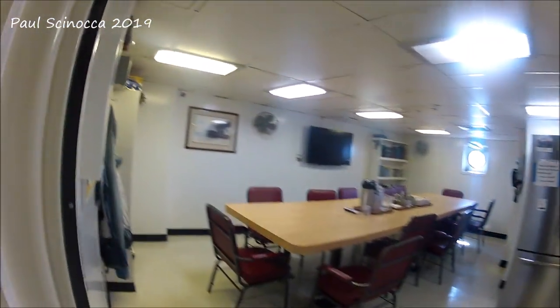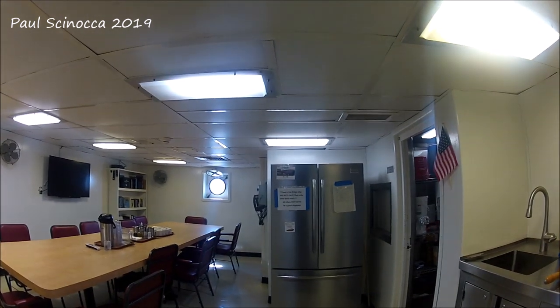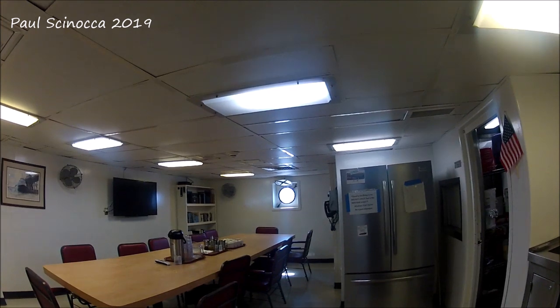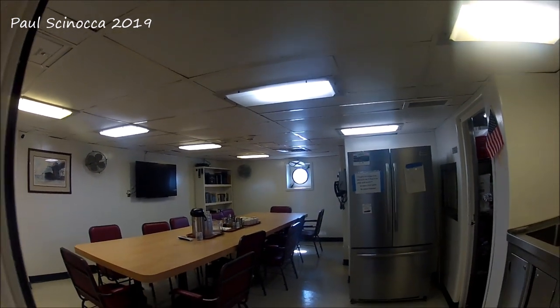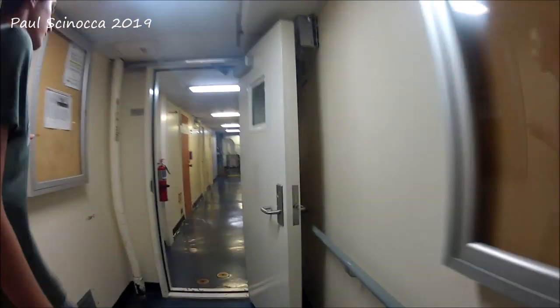This is where all the officers eat, and then we've got a fridge there. If you're on the midnight to six watch, a lot of times you sleep through dinner, so they'll put extra food in that fridge, and then when you wake up at 10 o'clock at night, you can go get some food before you get on watch.